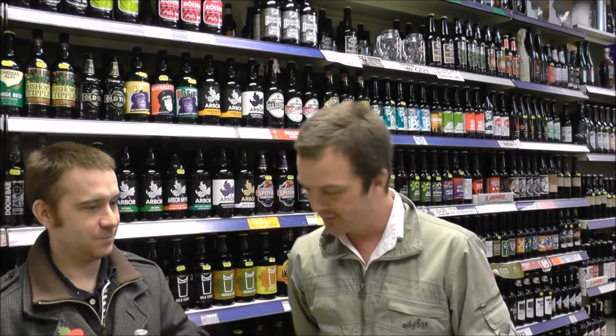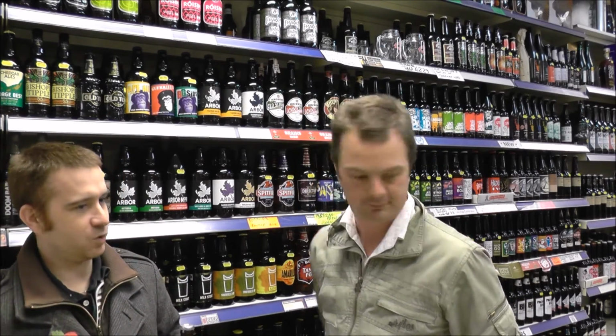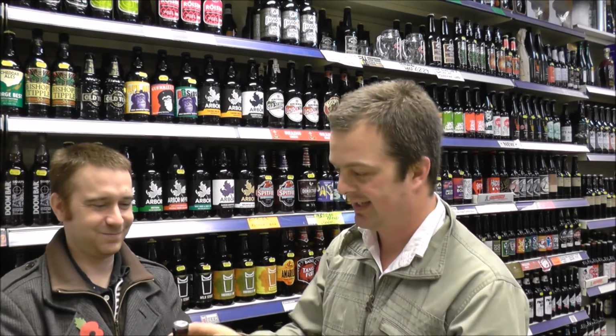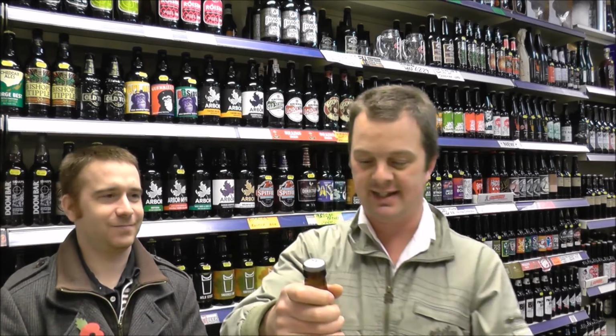So you've got the bottle opener down somewhere, haven't you? Here we go, here's the bottle opener. Let's get this beer out into a glass and see what we get.